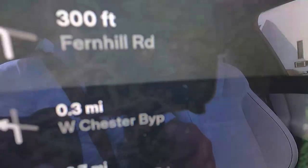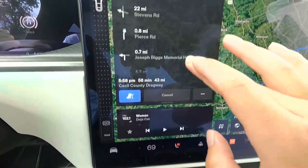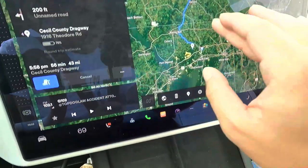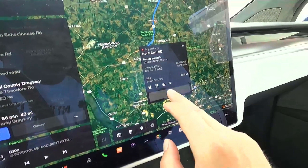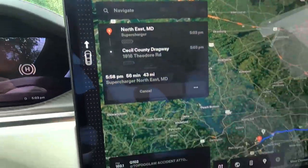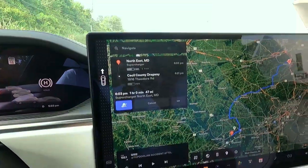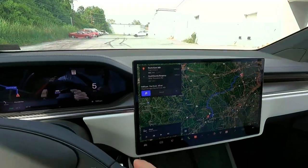Today we are going to Cecil County Dragway, which is 56 miles away. We'll get there at 70%, but we don't want to get there at 70%. We want to get there a little bit topped off, so we're going to add a waypoint where we go to the supercharger first, get all topped up, and get going back to Cecil. And I'm going to let the car drive.